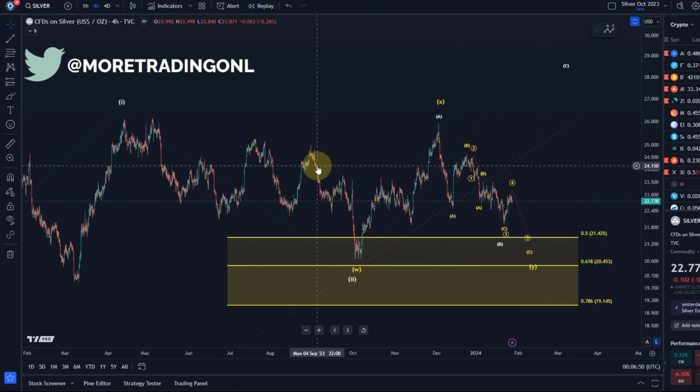Silver continues to grind sideways, just like gold is doing basically. Gold is coming down a little bit, silver moved up a little bit, but nothing really substantial happened since the last video. We did get our fourth wave though. I think we talked about that in the last video. I at least opened this chart and the chart looked basically like that. I didn't have to change anything after the last update.